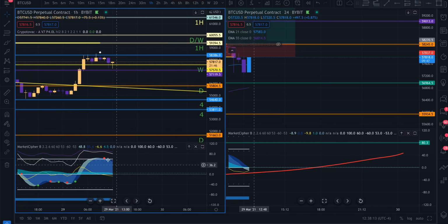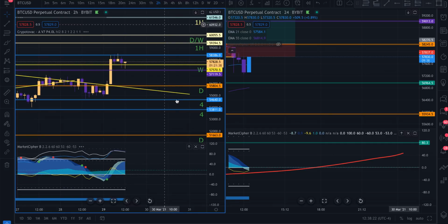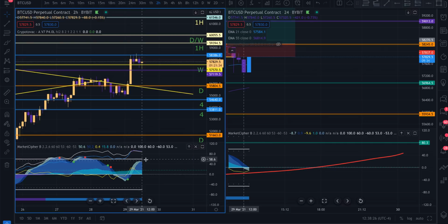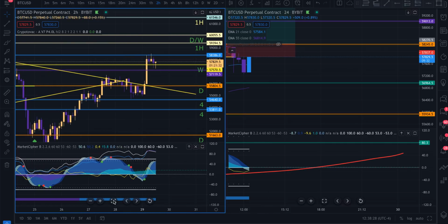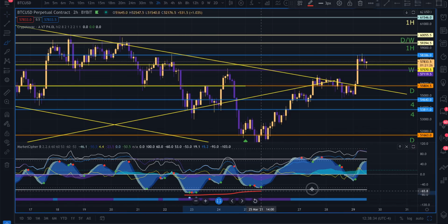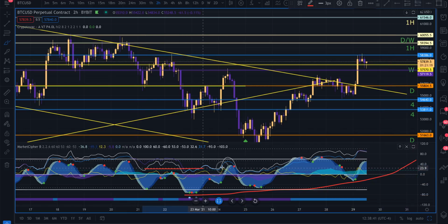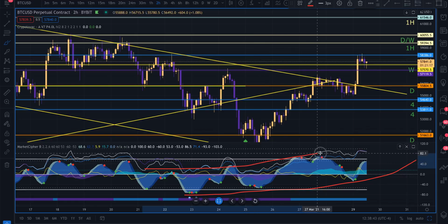Right now, the 1 hour is curving down. We've got that downward momentum on the 1 hour. The 2 hour, again, has been on and off with the printing of the red wave. But if we just draw on Market Cipher, right here on the 2 hour, we can see a clear direction upwards, and we can see that upward direction very clearly.